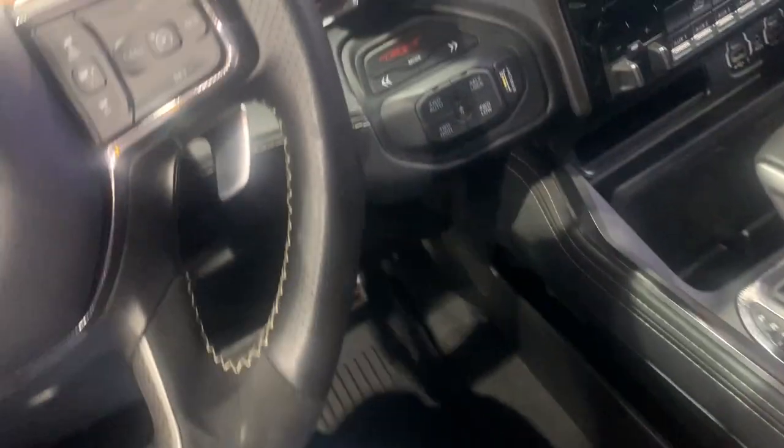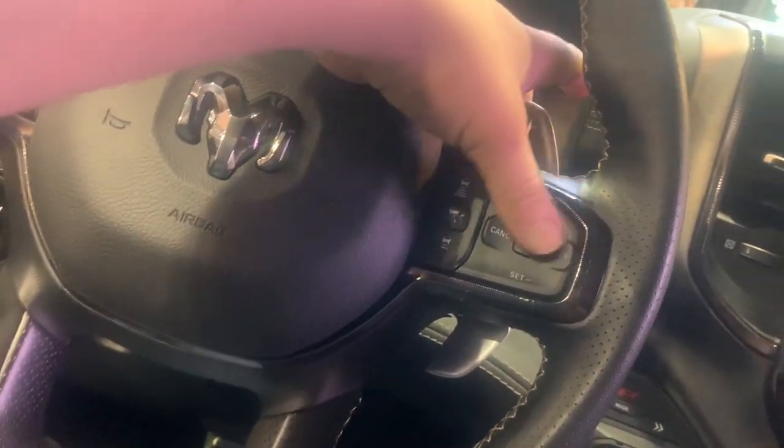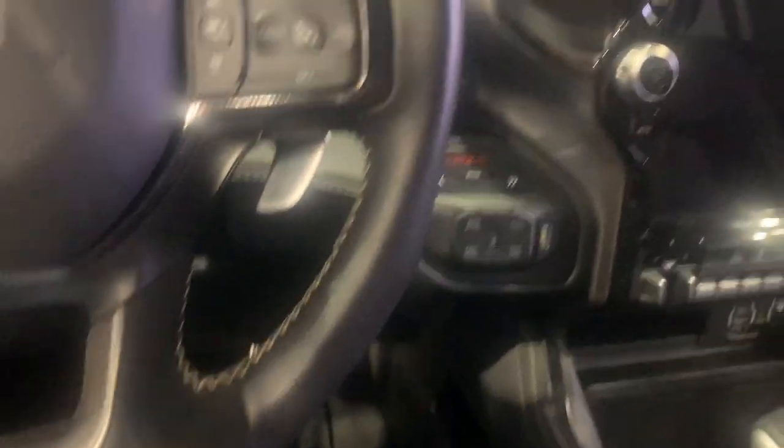That's a pretty cool vehicle. Come on, check it out inside. Nice. Boy, I wish they'd let you start it. I can only imagine how mean this thing sounds. Let's go to the Dodge booth and see if they have any Hellcats.